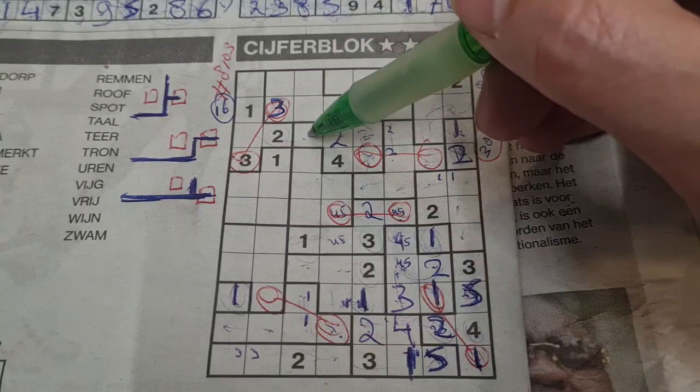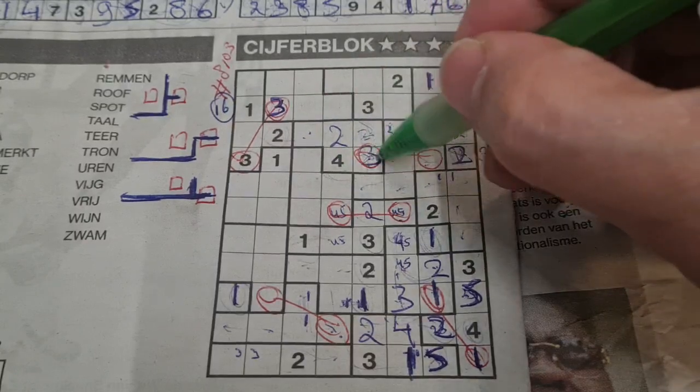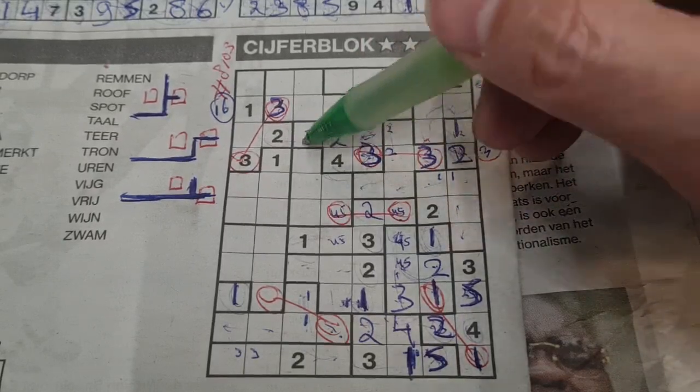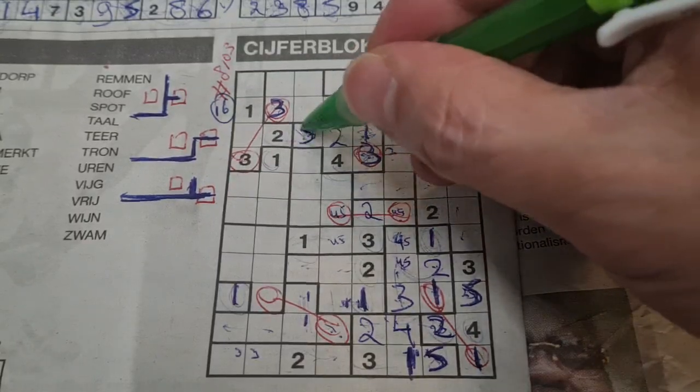This box can be 3, that box can be 3, so 1 box left for the 3 in this area. Should be there. And this one is connected with that box. Should be also a 3. 2 numbers left in this area for the numbers 1 and 5. 1 and 5, we have 1 there, no 1 there. 1 should be here, and the 5 goes there.